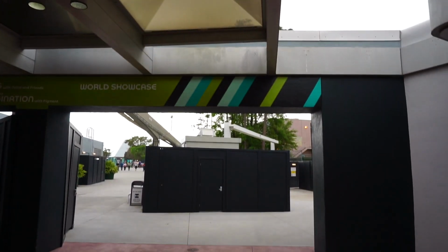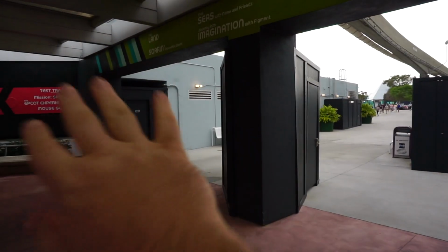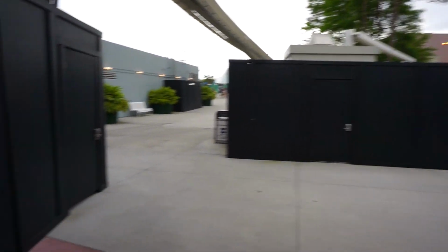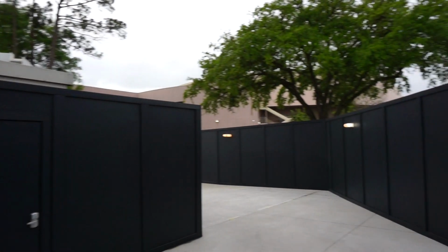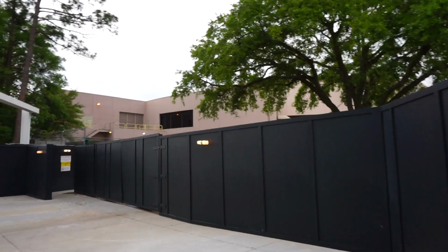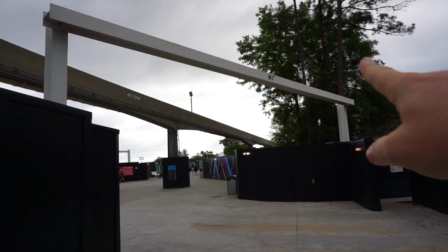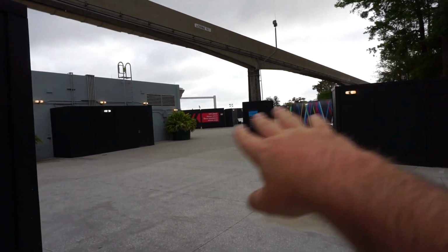You cut through here. See, this wall has been completely opened. This was all walled up and this continued, but now it's pushed open and we're technically backstage right now. So get the monorail view here, and you can see the old Living Seas tank right over here. That is the big tank from the Living Seas. So this normally would be closed off to the public. As you can see, this is where they would bring trucks and everything back here, and we wouldn't be coming through this area at all.